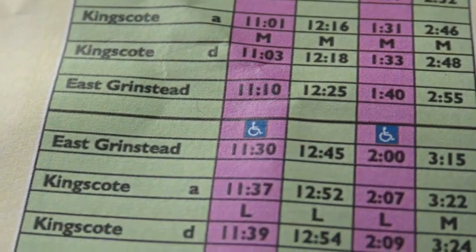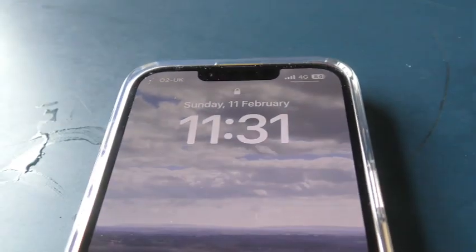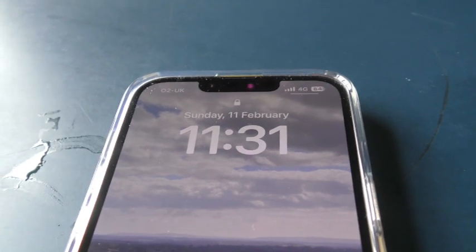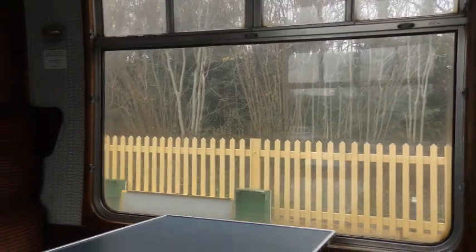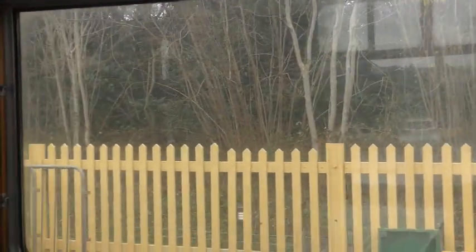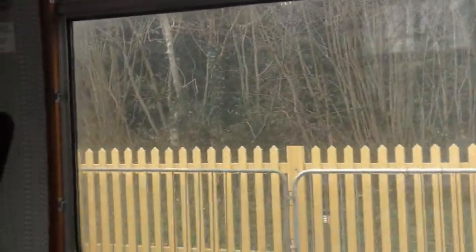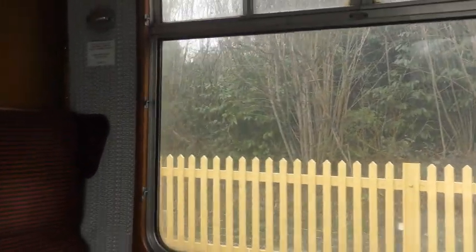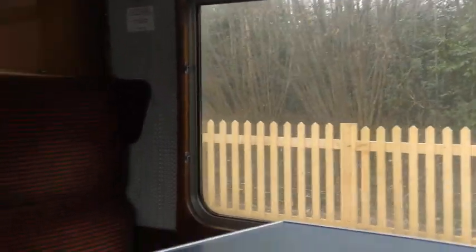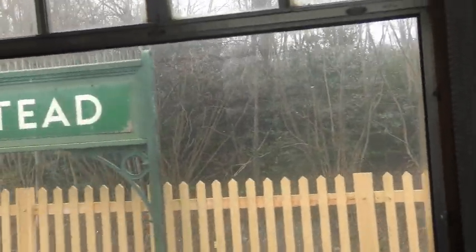Okay, we're due to depart East Grinstead at 11:30, and it's now 11:31. Tut tut tut, call this a railway, do you? Okay, guys, we are now on our way again. And we weren't allowed to whistle, as I said earlier, because the locals here don't like it. Because with this being Britain, everyone complains so much all the damn time.